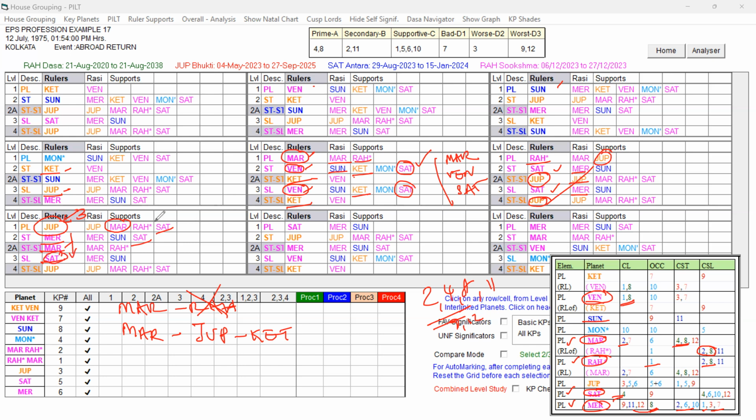And that way, the Mars role and Saturn role are all influencing the Dasa Lord, sorry, the Buddhi Lord itself, and other levels are also influenced by Saturn. So that way, Jupiter is strong enough to come back to the homeland.